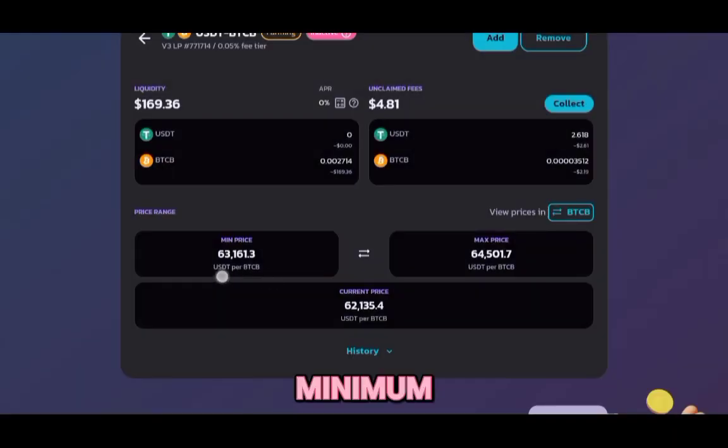You can see that my minimum is over $63,160 USDT per Bitcoin, and the maximum is $64,500 worth of Bitcoin. So whenever Bitcoin is between this price range, it will be generating me fees. These are the unclaimed fees that I have had since the beginning. I never collected them, just for the sake of making this video.